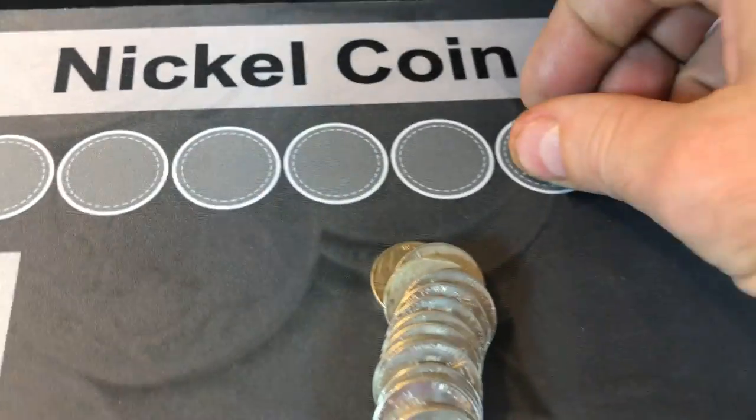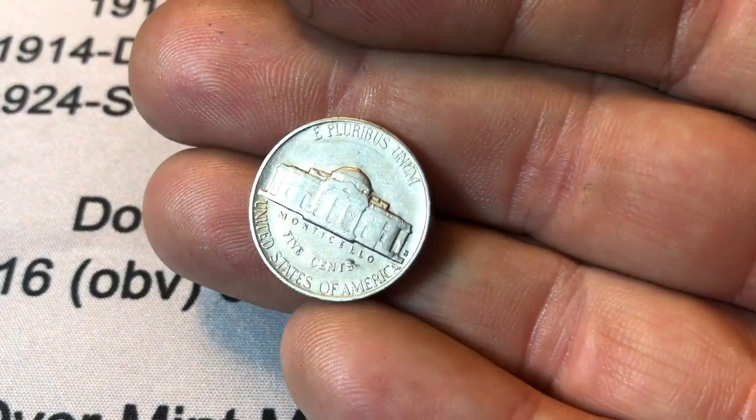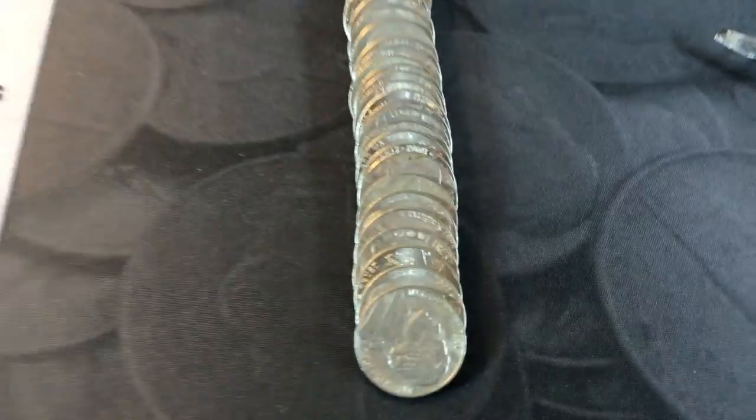Just cracked in a roll 6. Second coin down is another 1940. This one's another Philadelphia. And almost a semi-key date Jefferson, a 1952 S. So far the box is producing some good finds.